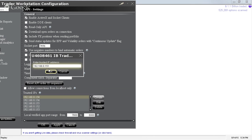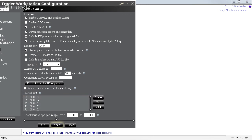192.168.0.151. And now you're going to be saying, where did you get that number from? We're going to get to that. So if you've got all those crazy numbers plopped in, then when my one computer wants to talk to this IB, it'll just automatically connect me in and I get data. So that's kind of the long way to explain it, but I have to go through the details.